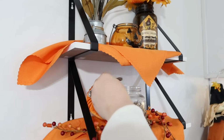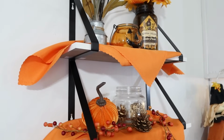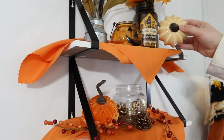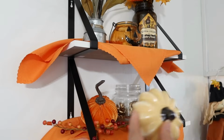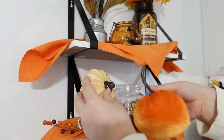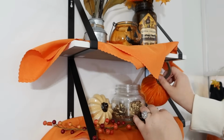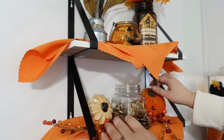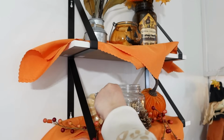Okay, do I want a pumpkin? Right there. Kind of, but I would like to have another one on the other side, so let's see if I can go find one. Well, it's not an orange pumpkin, but it does kind of match with this up here. So, actually what I'm going to do is take this one and put it right there, and then take this orange one and put it over here. Should I lay it flat? I kind of like it propped.